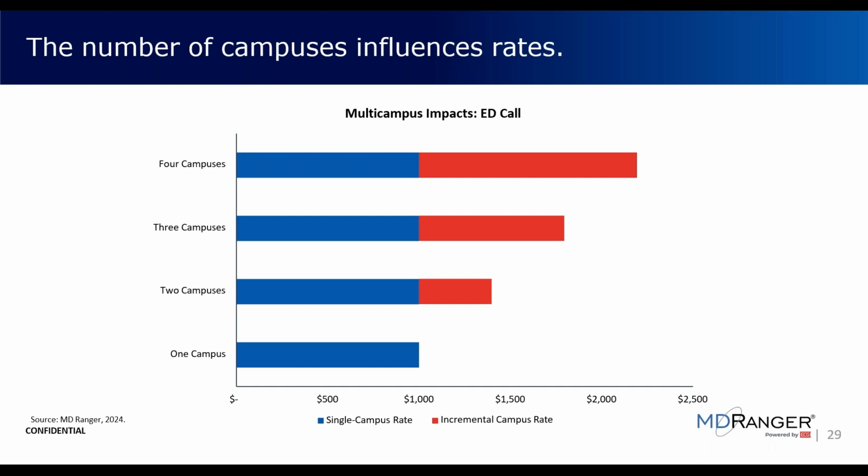So I'll give you an example to help illustrate the point. If a single campus rate is $1,000 per diem, the 2 campus rate for a single doctor covering those campuses would be $1,440, 3 campus rate $1,880, 4 campus rate $2,320, and so on. So as you can see, the per campus savings goes up as the number of campuses increase. Though realistically for call coverage, it's rarely more than 3, most likely 2.